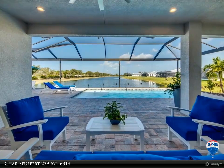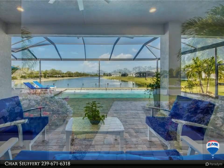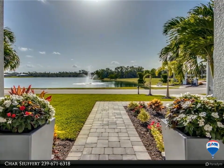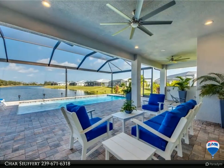Luxury living at its finest. This remarkable custom home nestled on a sprawling half-acre lot boasts unparalleled elegance. From the moment you step through the front door, you will be captivated by the sheer perfection of every detail and the long lake view.